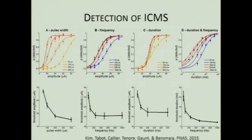And then there's a confound between frequency and duration. Maybe the key is how many pulses there are, right? It turns out it's not just how many pulses there are. Frequency and duration matter independently. So this is the detection.